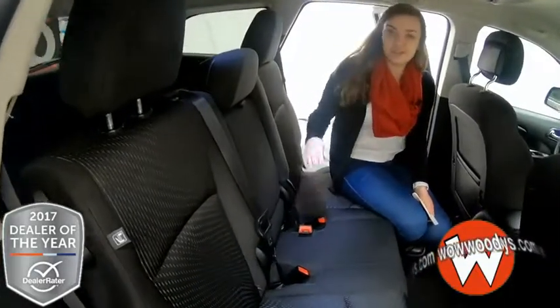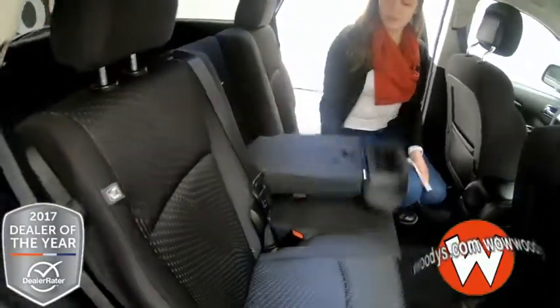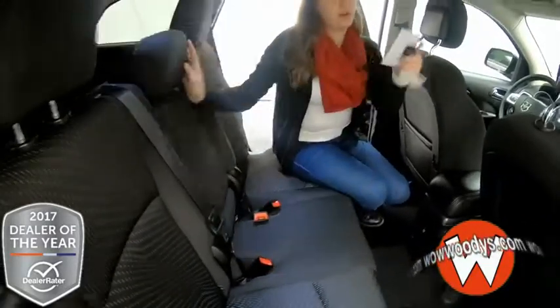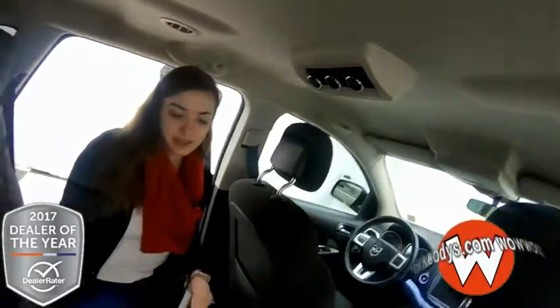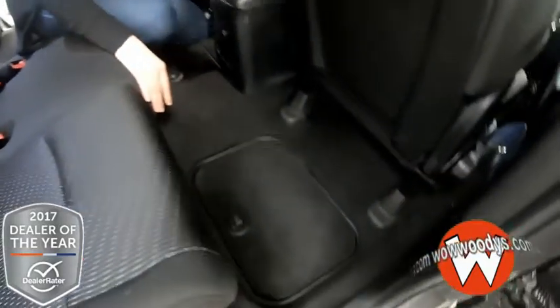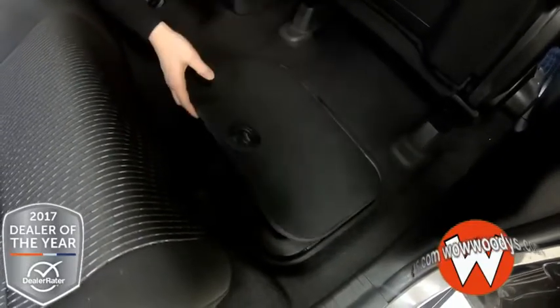Okay, so looking in this middle row, this does have a bench seat, so you can fit three passengers right here and two more in the back. And you have this cup holder armrest that folds down, so you have two cup holders right there. And looking up, you have your rear climate controls easily accessible with a 12 volt there. And then down below, you have some storage compartments in the floor. So if you don't want stuff rolling around, you can just put them right in there. You can also take this out and clean it off.